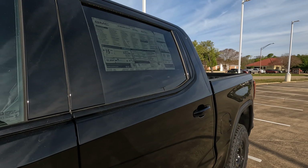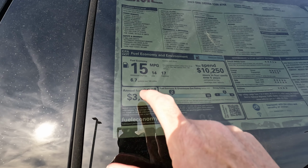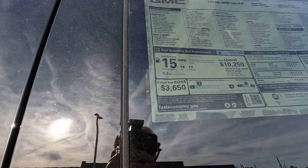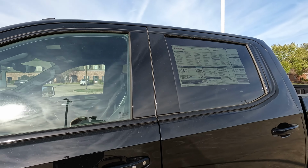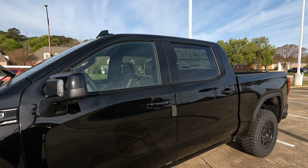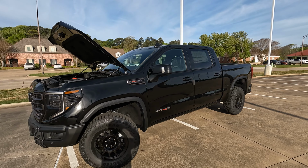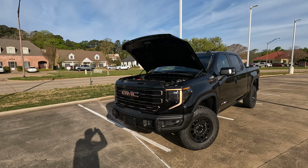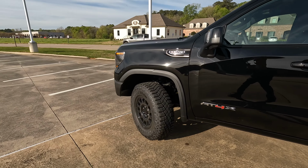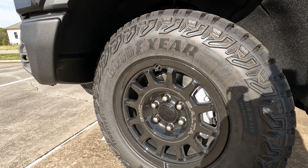And how about those MPGs? Well, 14 city, 17 highway, 15 combined, and 6.7 gallons of gas is what GMC says you should use per every 100 miles you drive. I don't know that anybody's that concerned about MPGs on a vehicle like this, but in case you were, now you know. And you're going to find the AEV race-inspired 12-spoke wheels.